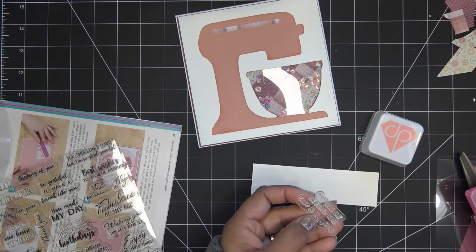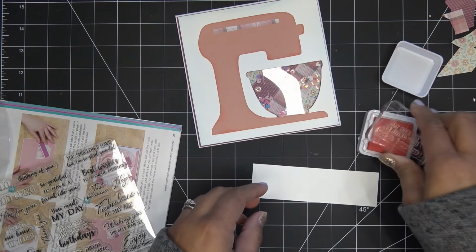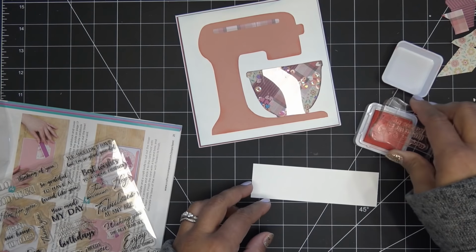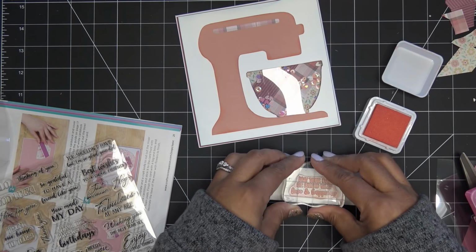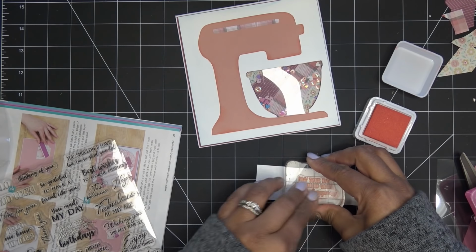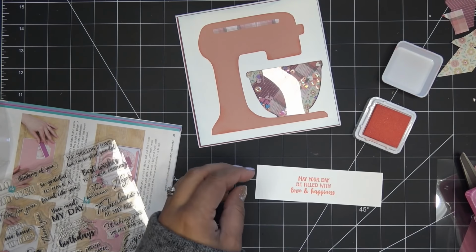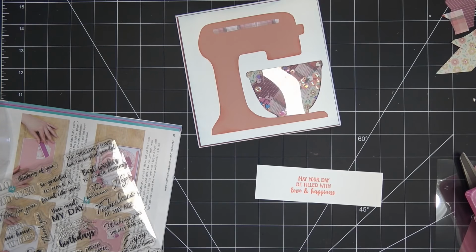I'm going to use that same color, hopefully, that I used earlier. I'm going to try to do it just once and I'll have to try to get that going again. And I'm putting it down over here, trying to center it with the 1.5 inch width. Pretty good. Let's see, if I don't get it, I can just flip over my paper or go to a different area of it. Okay.